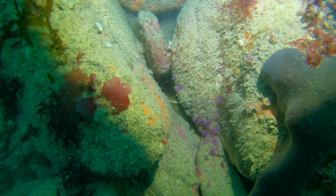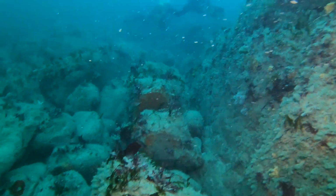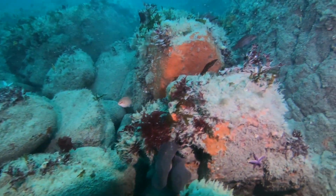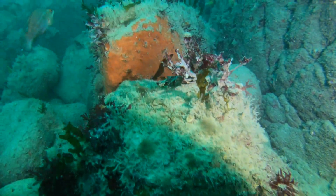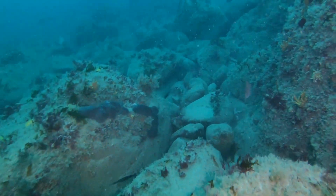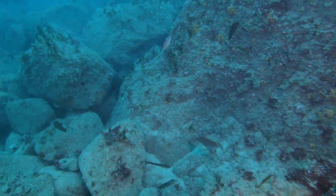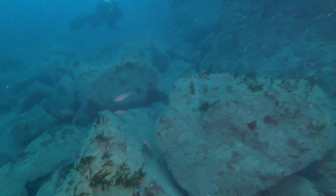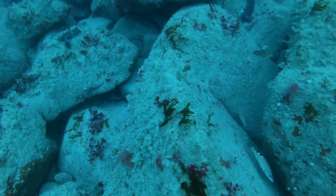A very small lobster's caught my eye under this rock. Here we have our old friend, the Bloody Henry starfish. This reef, as many other onshore reefs, is full of wrasse, ballan wrasse, corkwing wrasse, goldsinnies, and loads of other smaller varieties.